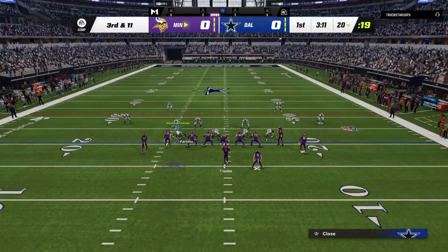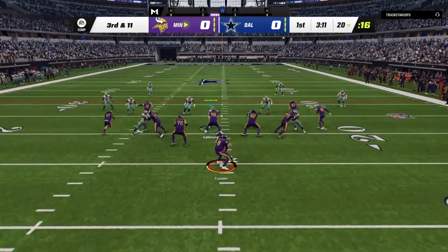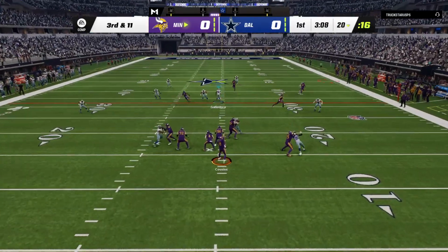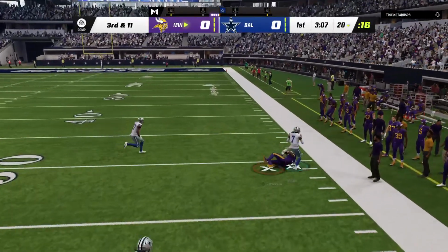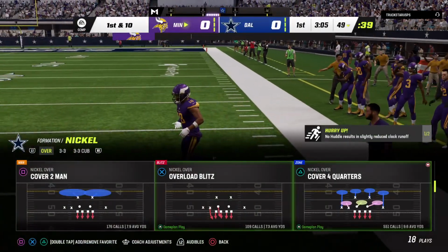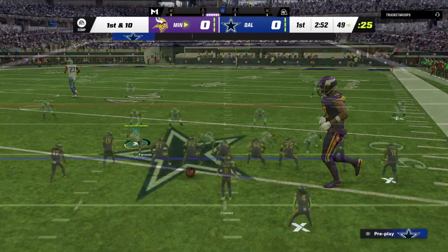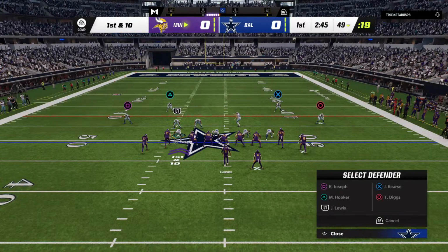And on third down, the Cowboys bring in an extra defensive back. On play action, Cousins. He's got a man, complete. And they nearly get this all the way to midfield. Mark him down at the 49. A first down and then some. Give him 29 yards.